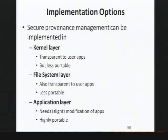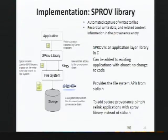You can add that to the kernel layer that will be transparent to existing apps. You don't have to change existing apps. You can also add to the file system layer, and finally you can add that to the application layer. So only the particular application that needs provenance would record them. So we chose the last approach. We created an application layer library which we called sprov, and the goal of sprov is to capture file system I/O activities and record that in a secure manner.